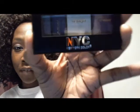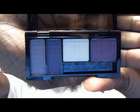Okay, and also on my eyes, I went to Walmart again today. When I bought that foundation, I found this NYC makeup. And this is eyeshadow, and it's number 796. And these are the colors. You probably won't be able to see the colors, but it's like three shades of purple. Then it's also like a white for the base.